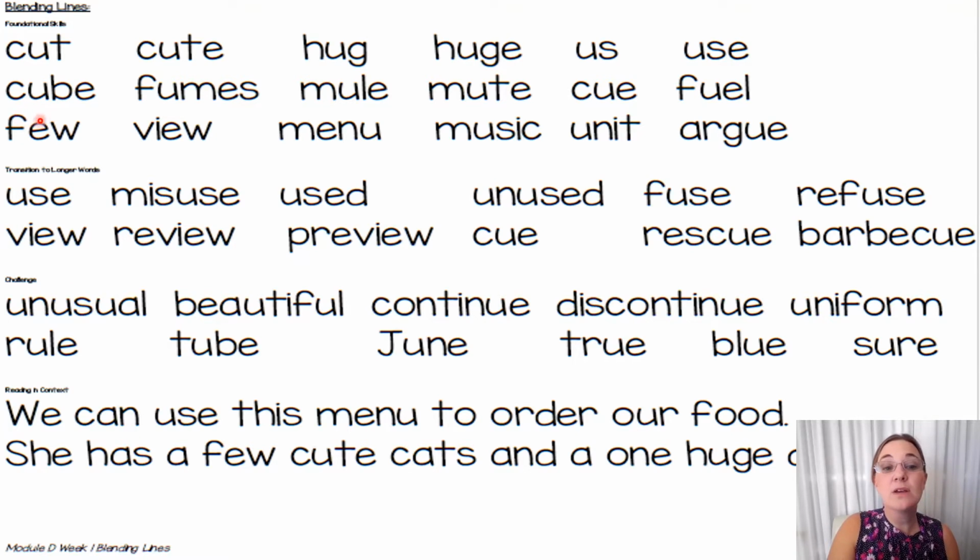All right, let's keep using those vowel teams. Here we go. Cube, fumes, mule, mute, cue, fuel. Great job.